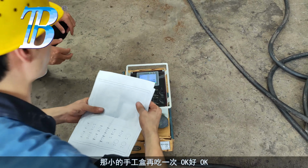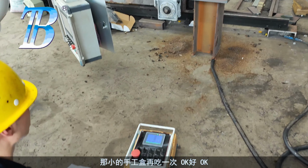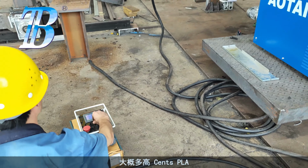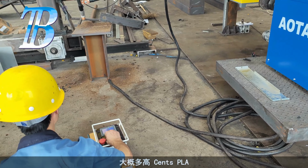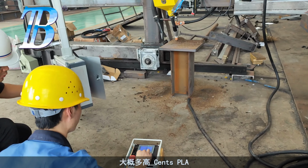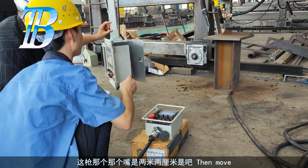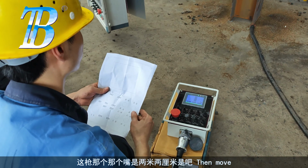Okay, now it's rotating of the column rotating, and the boom declining. The welding wire is about 2 centimeters above the welding plate. The nozzle is about 2 centimeters above the welding plate.